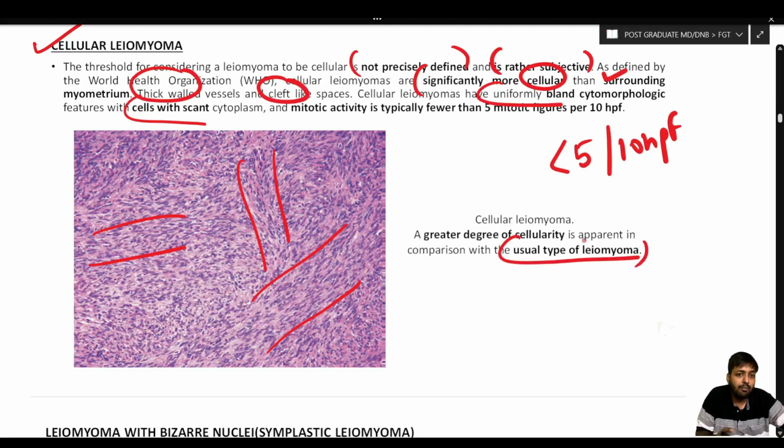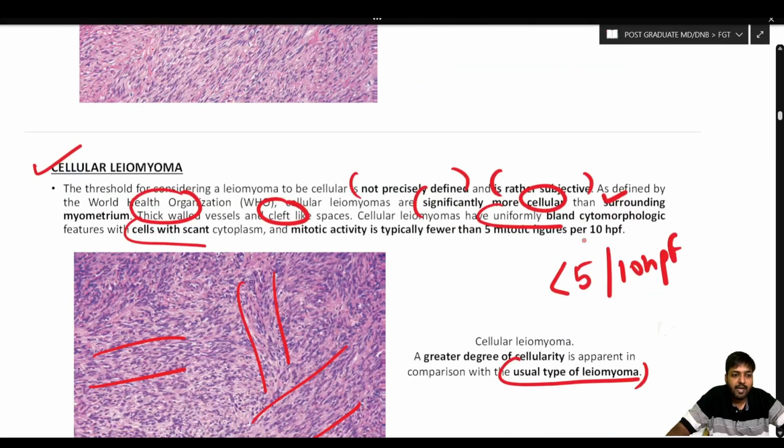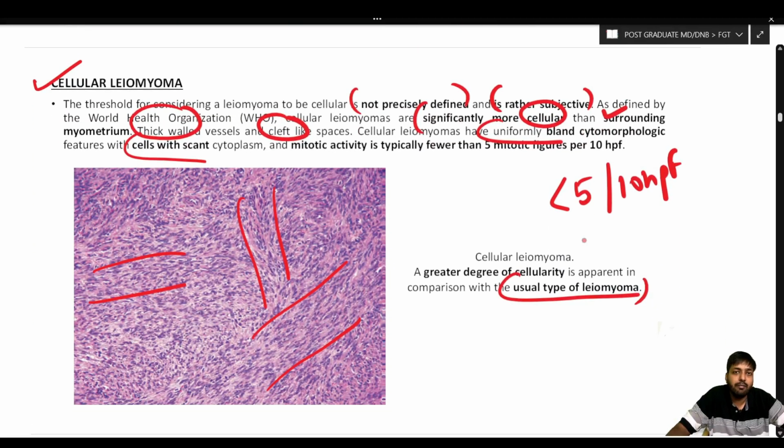They are all bland looking cells, so they do not have any atypia, and even the mitotic figures are just like the usual variety. So everything is the same as the usual variety, except the cellularity is more in comparison with the usual type or in comparison with the surrounding myometrium. Just one thing over here, the cytoplasm is scant as compared to the usual type. That is why the nucleus over here looks a little bit bigger.